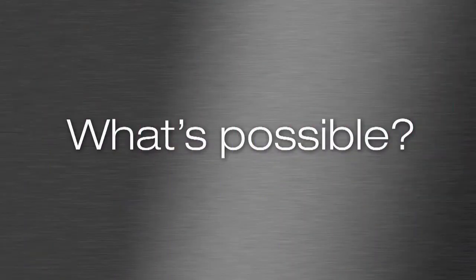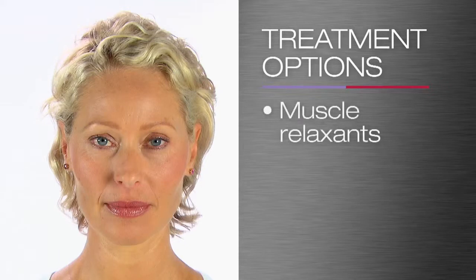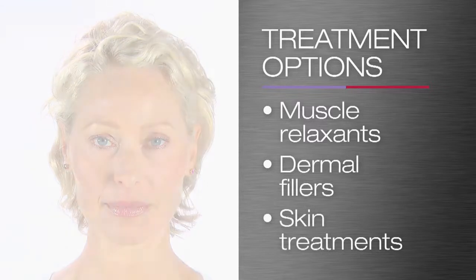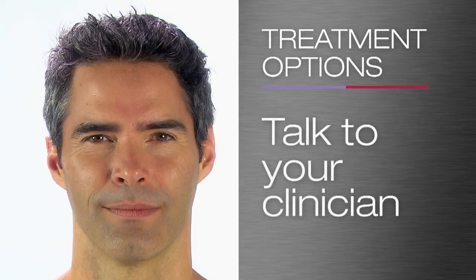Understanding how your muscles work is the first step, and your clinician can open your eyes to the possibilities. There are a number of options for rejuvenation and enhancement, including muscle relaxants, dermal fillers, and skin treatments that can help to reduce lines and wrinkles, as well as improve skin quality and texture. Talk to your clinician about which treatment options are right for you.